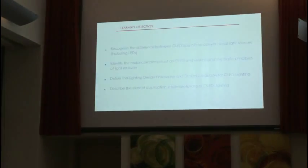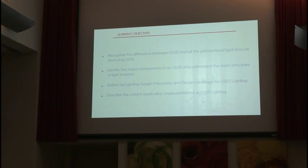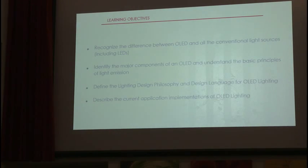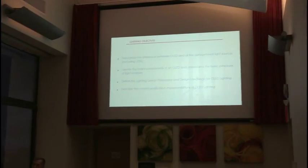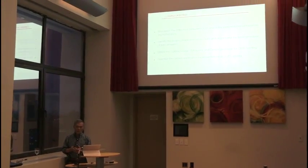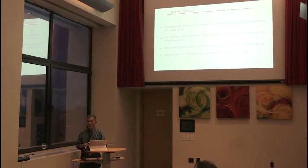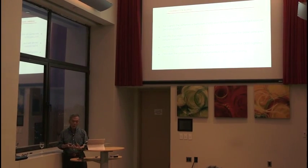Basically, there are 4 learning objectives here. One is to share with you what is different about OLED versus all other light sources. The second is to spend a little time on the physics and the structure of OLED. But the bulk of our focus will be the design philosophy for OLED lighting and the design language we would use to do OLED lighting design. And finally, and most importantly, to share with you some of the practical implementation of what OLED can do.